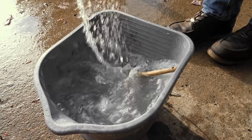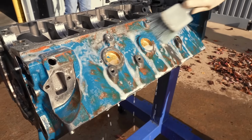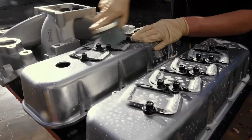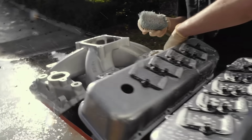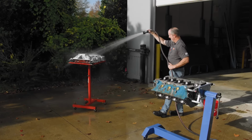This is mixed with warm water in a 4-to-1 ratio, and we can use a stiff bristle brush to give the pieces a thorough scrubbing. We don't want any oils or grease that could ruin our paint job to be left on the surfaces, so we'll go over everything twice before giving it another rinse with the water hose.